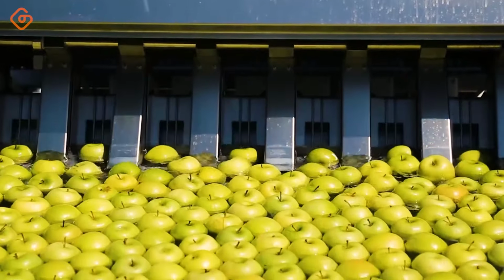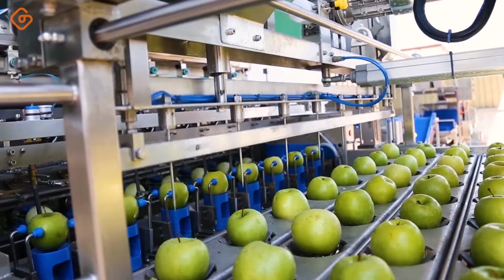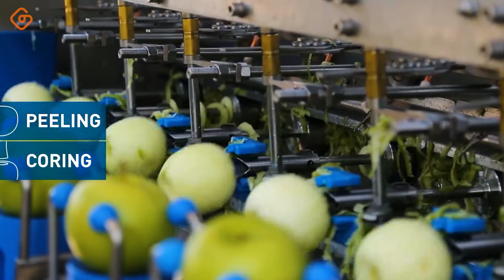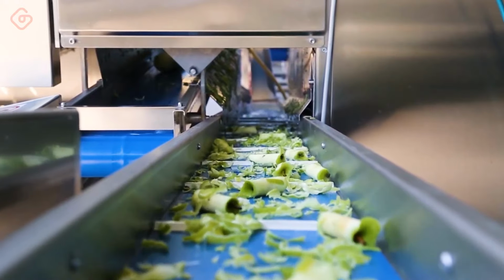Green apple processing line is not only an industrial process, but also a journey to honor the beauty and natural flavor of this fruit. From fresh green apples through the green apple processing line, each fruit is carefully processed to maintain its quality and nutrition.